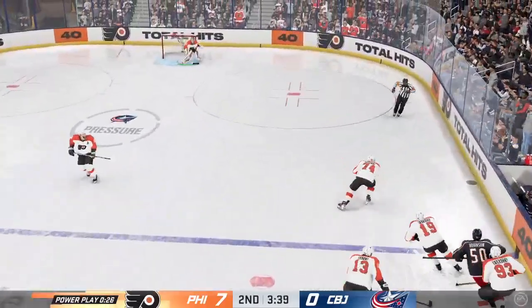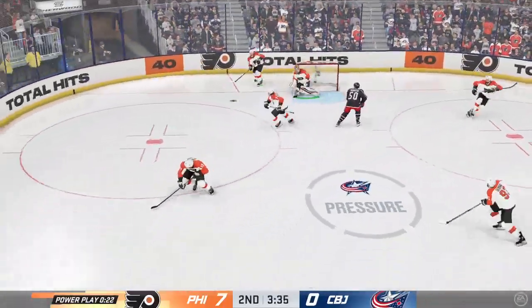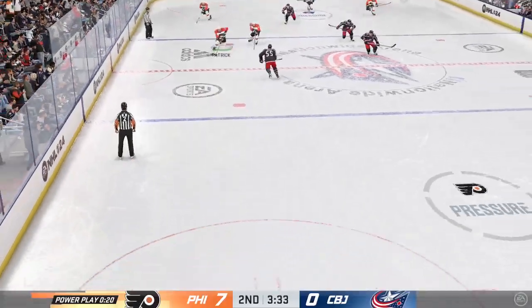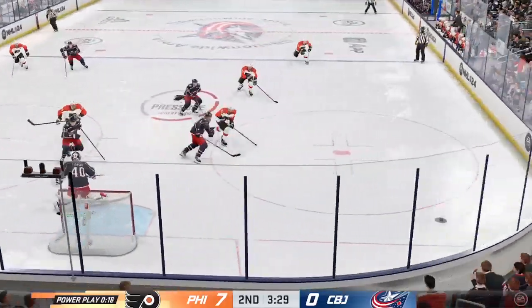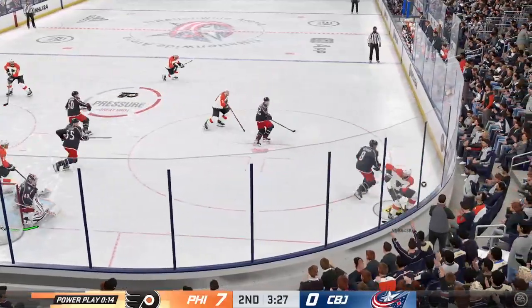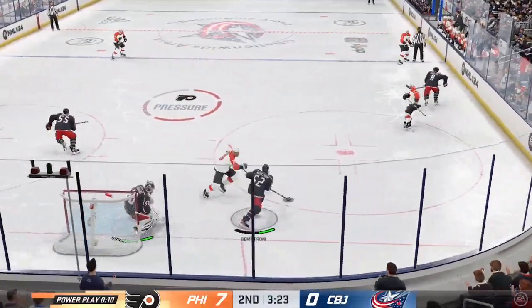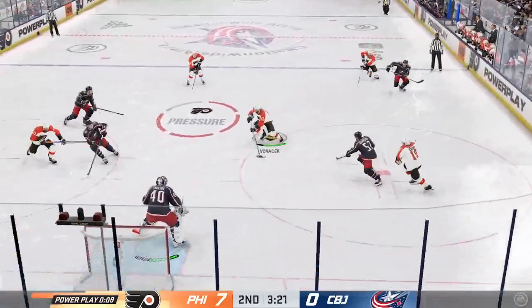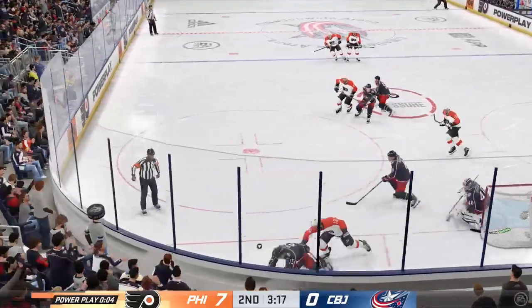Scooped up along the wall by Robinson. Fires it into the offensive zone. Tries to feed it over to Patrick. Gaining speed through center, and here they come on the attack. And he was ready for that one. Columbus gains possession shorthanded. Oh, what a smart heads-up play. Oh, what a save by Tarasov.